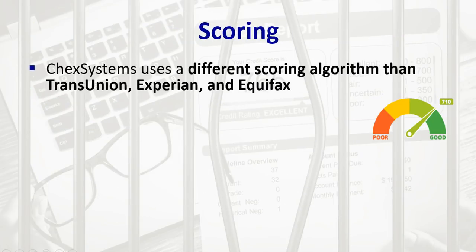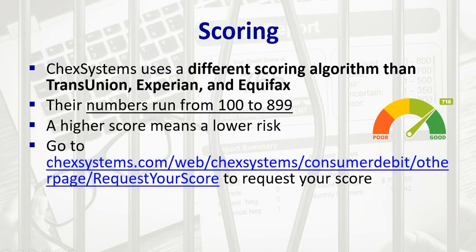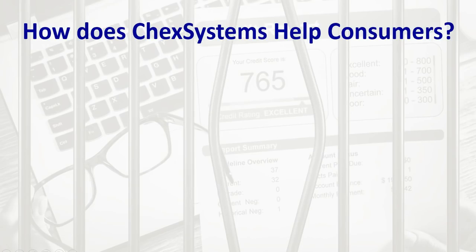ChexSystems uses a different scoring algorithm than TransUnion, Experian, and Equifax. Their numbers range from 100 to 899. A higher score means a lower risk. Go to chexsystems.com/web/ChexSystems/consumer-debit/other-page/request-your-score to request your score. You will need to either paper mail or fax your request. You should get a response within 15 business days.